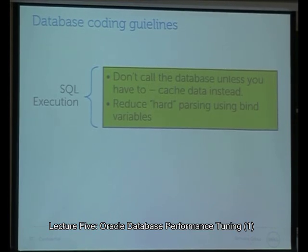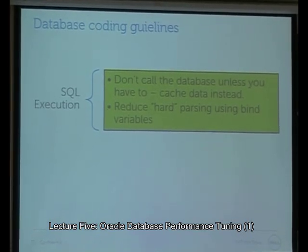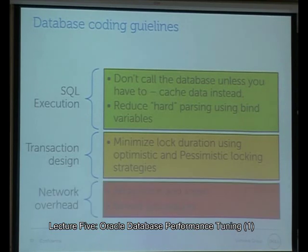If you've already asked the database for a piece of information and you know it's not going to change, don't ask it again, because every time you talk to the database it's expensive. It's your round trip to the database server, it's I/O, it's all that sort of stuff. And then don't execute the same SQLs twice if you don't have to. This is done using a thing called bind variables. Then your transaction design, make sure you don't hold locks for a long time when you're writing your code. I'll show you what I mean in a minute. There's a thing called optimistic and pessimistic locking, which is important to understand. And then don't use up too much network bandwidth. As you're going backwards and forwards to the database, there's ways you can be very efficient in that.